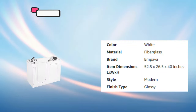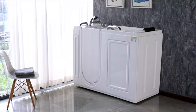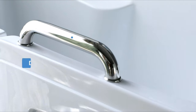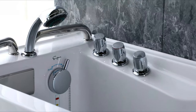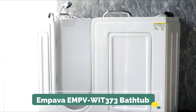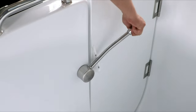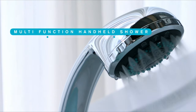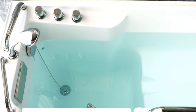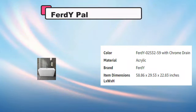Number 9. Empava EMPV with 373 Bathtub. Number 10. FerdY Palawan Bathtub.